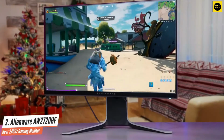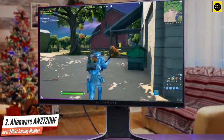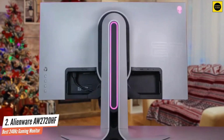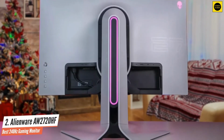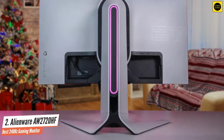If you're familiar with Alienware monitors, or any of their products for that matter, you'll know that aesthetics sit highly in their list of priorities. That said, you'll be surprised to hear that the AW2720HF may be one of the best looking monitors I've ever seen, offering a sleek and stylish design that should suit most environments.